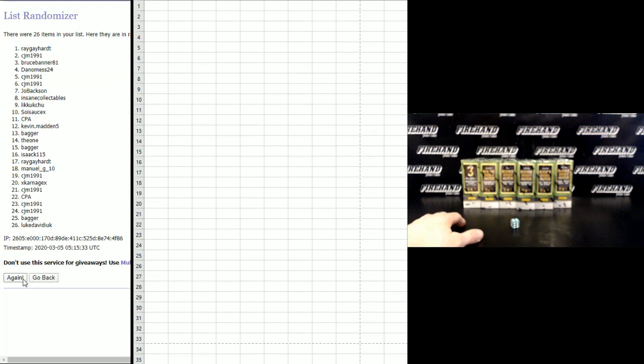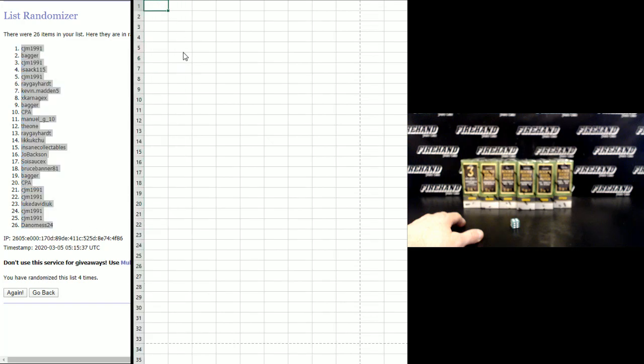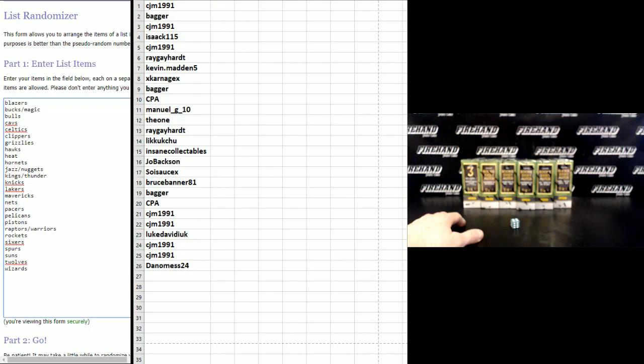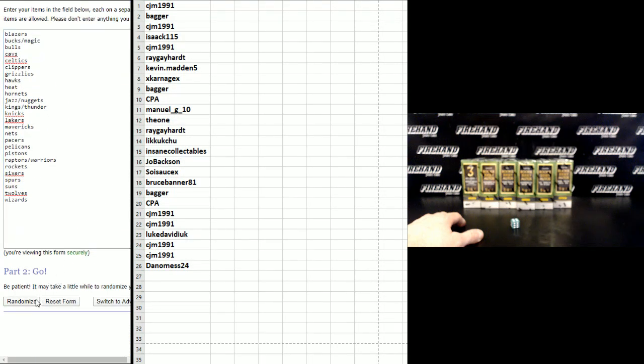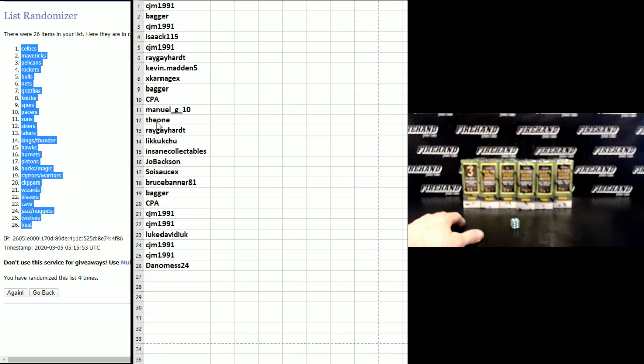Bruce Banner on the top, the 1 on the bottom. 1, 2, 3, 4. CJM 1991 on top. Dan Omess number 26. Blazers up top. Wizards on bottom. 1, 2, 3, 4. The final hit. Cross your fingers and hold your winners. Boston Celtics number 1 and Miami Heat number 26.